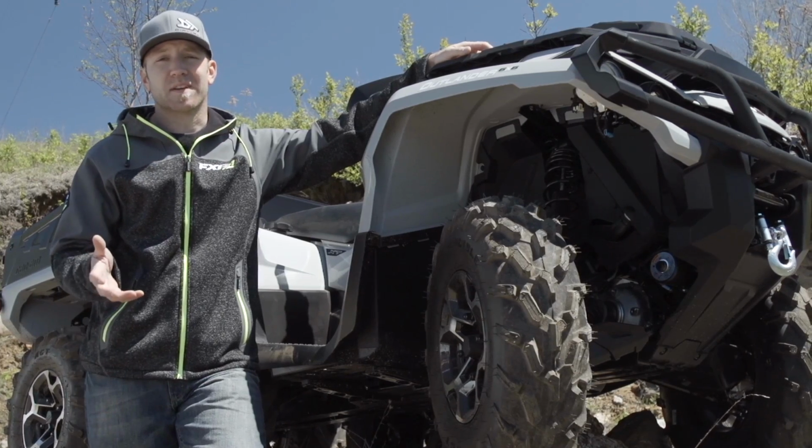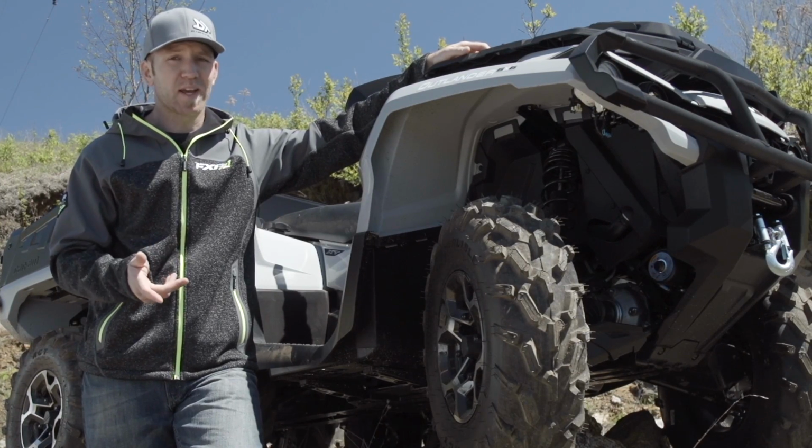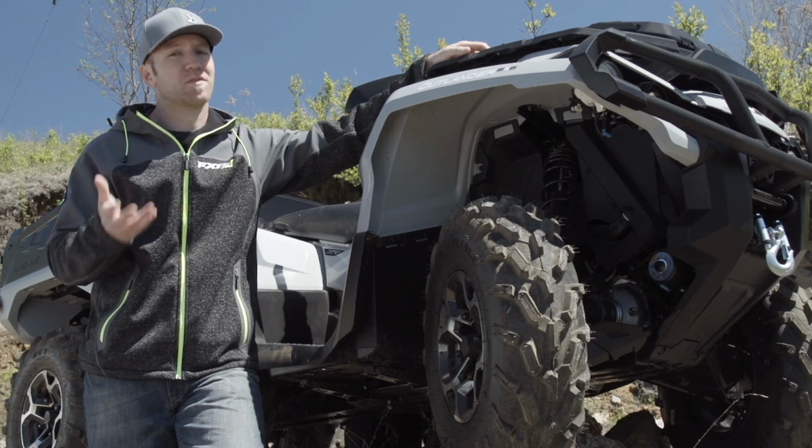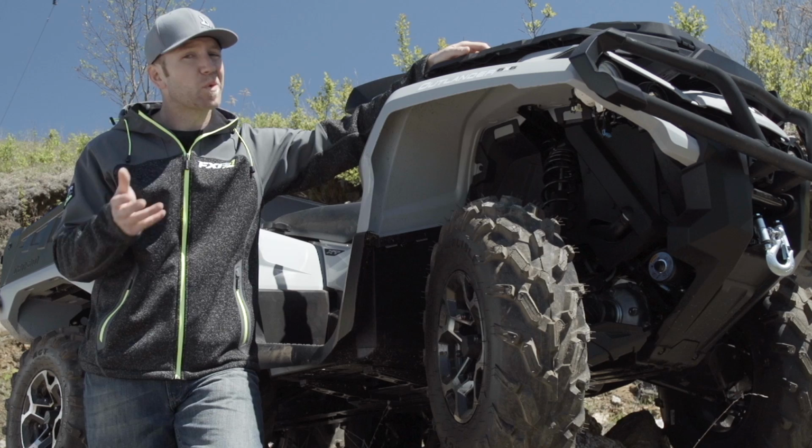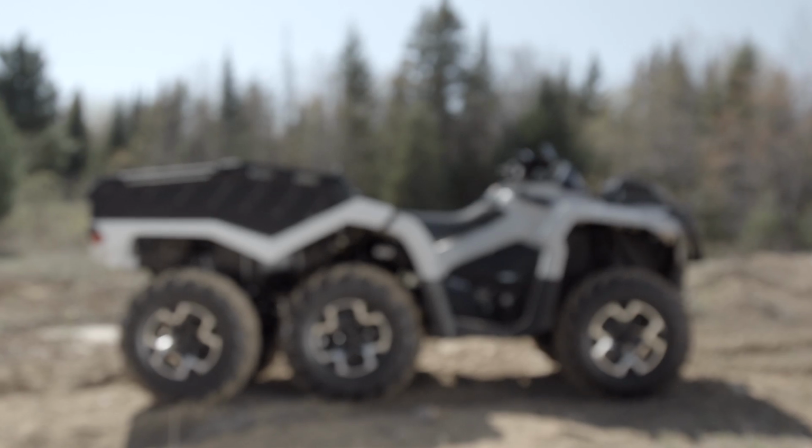When you stick the 6x6 into the Trax blender and you hit puree, you really get to see what a vehicle like this is truly made out of. And at the end of it all, in no way are we disappointed, but we were left with a couple of questions.